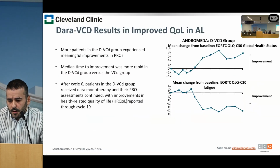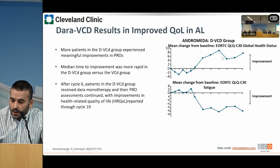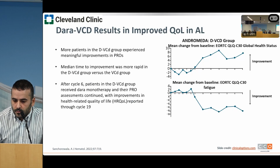Quality of life also improved with the addition of daratumumab, looking at 2 scores here that we use in AL, so QLQ and C30, looking at global health status and fatigue. There's definitely improvement with the addition of daratumumab with good tolerability.